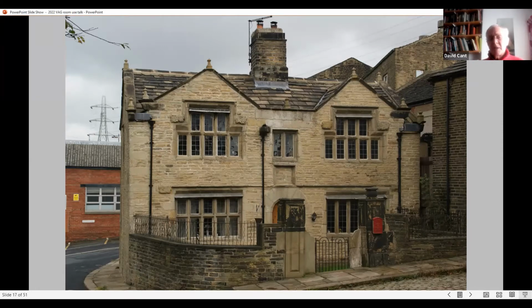an interesting house, not particularly typical for the Halifax area, I have to say. It's almost what you might call an urban style building. We have a central doorway here with chamber above it, and then it's flanked on either side by probably what were parlours, and on the upper floor chambers. So slightly unusual from that point of view.